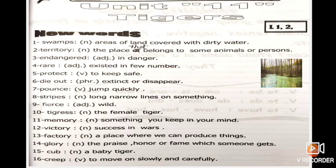Okay. Endangered means in danger of extinction. Yes, they are going to go extinct, but they are still alive. The difference between endangered and extinct: extinct means they died out, and we can't find them again. Endangered means they are in danger of extinction, on their way to extinct, but they are alive.